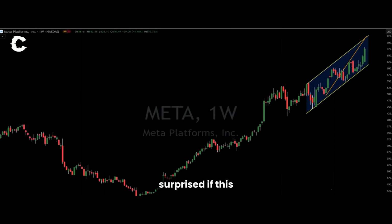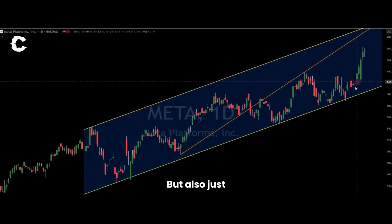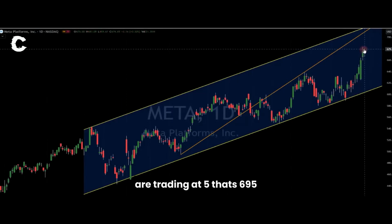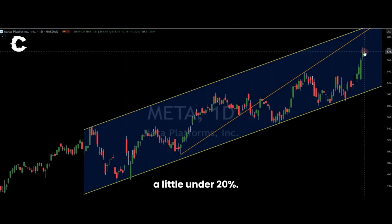I would not be surprised if this fades today at some point, maybe closes flat or slightly negative, just because, again, not only has it been on a long bull run and is really priced to perfection, but also just recently, right? It was just trading at 595, and 2 weeks later, here we are trading at 695. We're up $100. That's a little under 20%.